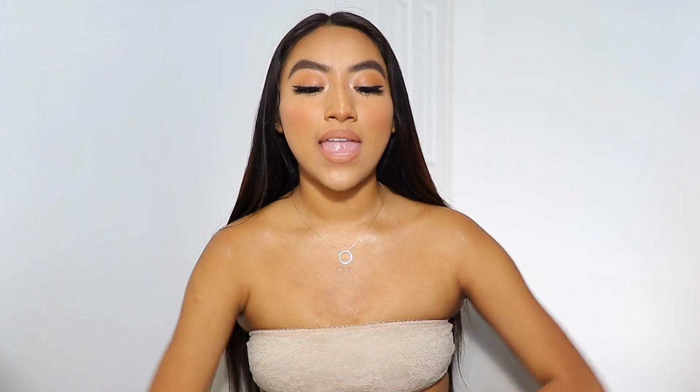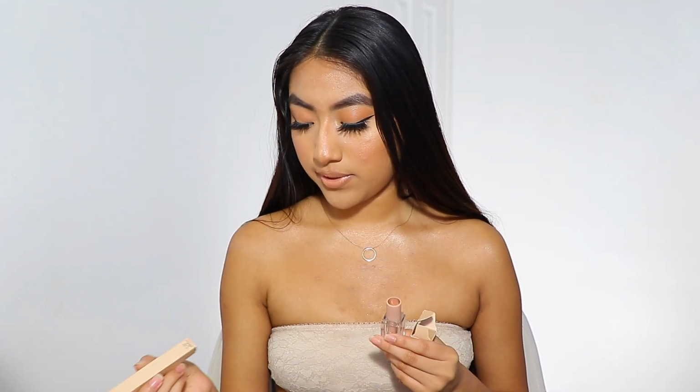So I actually really do like this one. I'm surprised that I like this one, because as you guys saw, the last one wasn't my shade at all, but this one definitely is, and I really do like this. I feel like this is actually perfect for everyday wear. So yeah, this is what this one looks like, and I will test it throughout the day and see if it lasts, and maybe I'll update you guys in another video. So again, this is lipstick in Nude 2, along with the lip liner in Nude 1.5.